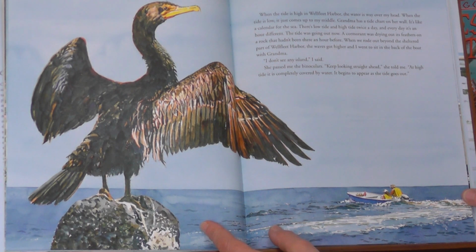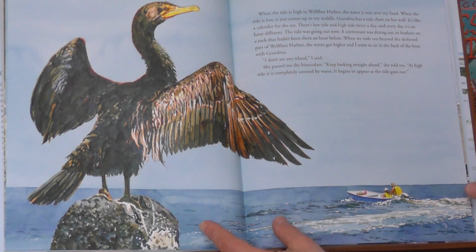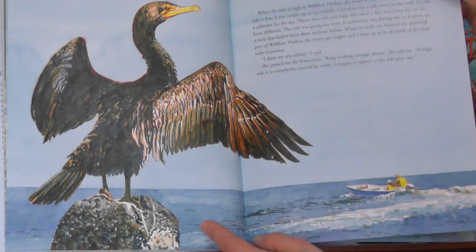When we rowed out beyond the sheltered part of Wellfleet Harbor, the waves got higher, and I went to sit in the back of the boat with Grandma. "I don't see any island," I said. She passed me the binoculars. "Keep looking straight ahead," she told me. "At high tide, it's completely covered by water. It begins to appear as the tide goes out."